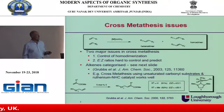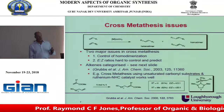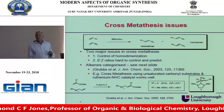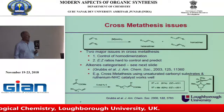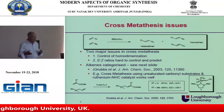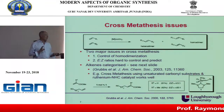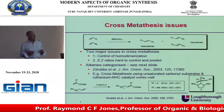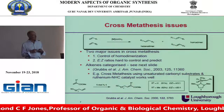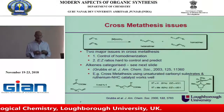So Grubbs produced a paper in 2003, a table from which I'm going to show on the next slide. You won't be able to read it, but it shows you that you can go and look it up as to the best situations. So he took all kinds of situations: electron-rich alkenes, very hindered ones, 1,2 disubstituted, 1,1 disubstituted, singly substituted, electron-rich alkenes, and so on and so forth, just to see which combinations would work well.